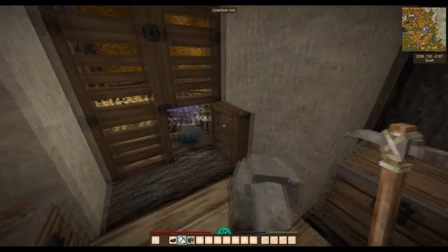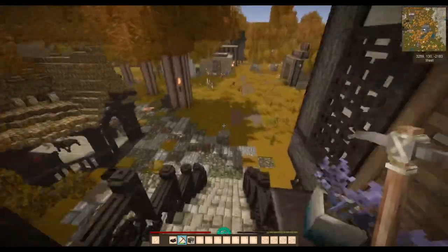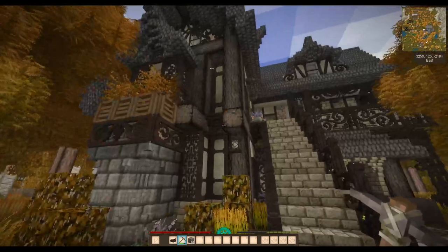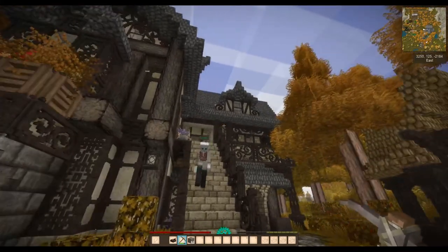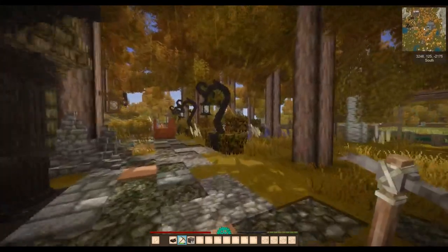Oh, what a lovely pot. Oh, I like that a lot. Let's go and look at the gazebo. Guys, I hope I've gone slowly enough for you to appreciate how absolutely magnificent this is. Oh my goodness, look at this.